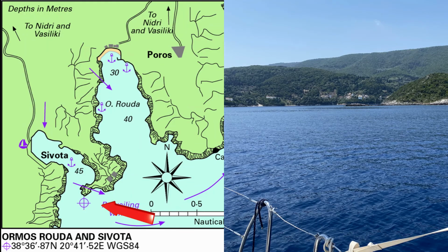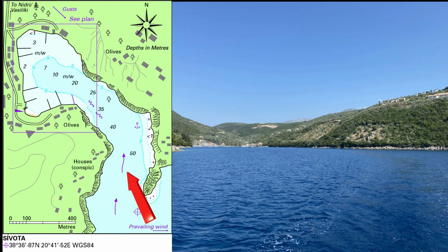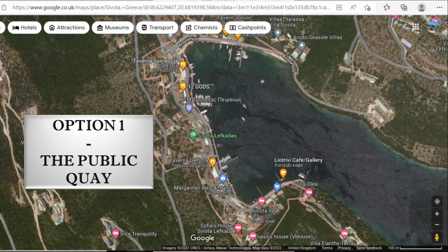The entrance to Sivota can be hard to see against the background hills, but once you get close the harbour entrance becomes obvious and navigation in is very easy. There are 4 possible mooring options in Sivota.